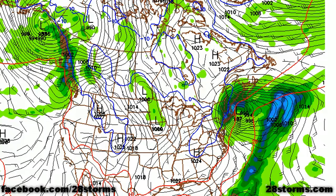And by late Saturday night and Sunday morning, we see that there is quite a powerful surface low located just off of the coast of Cape Cod. And on the backside of this low, many of these areas will be witnessing 4 to 8 inches of snowfall with the potential for 8 to 12 in isolated areas.